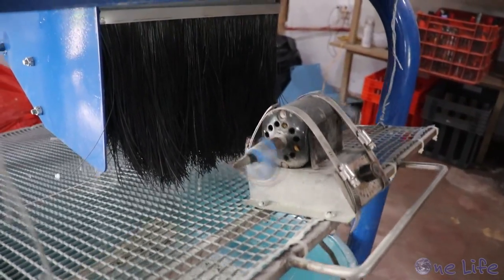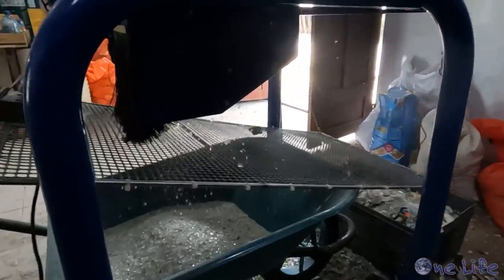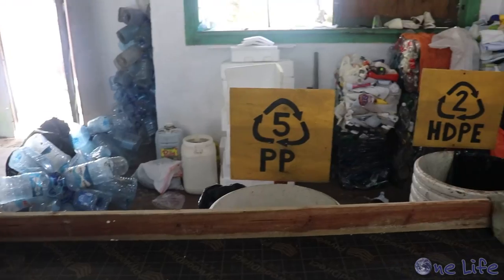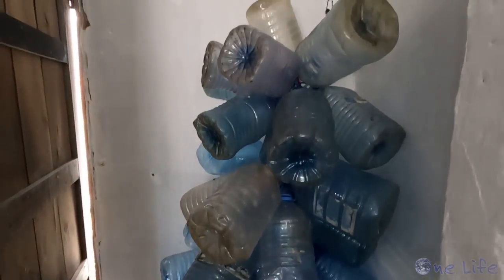Once the glass is clean and dry, it is ready to be tossed into the crusher. The crushed glass is then sold, similar to sandbags, for use in other things. Next, we sorted plastics, compressed and baled them. From here, the bales are shipped to Panama City to be recycled.